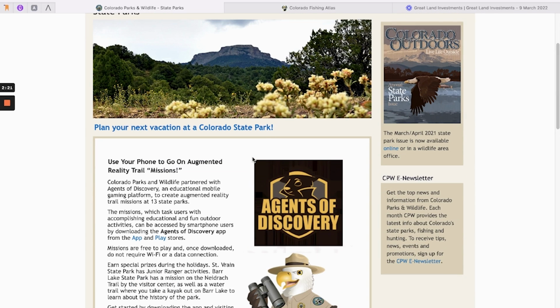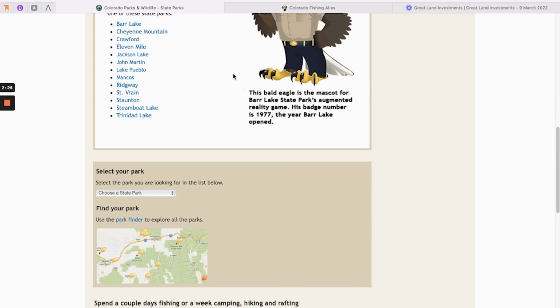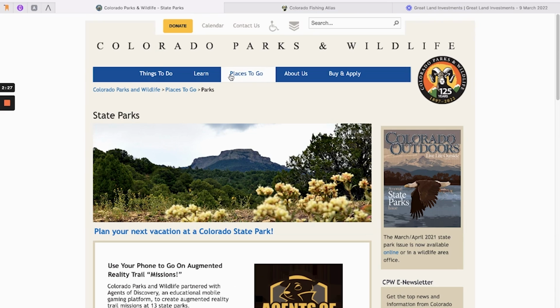So don't miss out on this beautiful land that's surrounded by beautiful parks and beautiful fishing, beautiful hunting, lots of different things you can do. Once again, cpw.state.co.us, and you can find everything you want to do in Colorado around your property. It's very interesting, a lot of fun things to do.